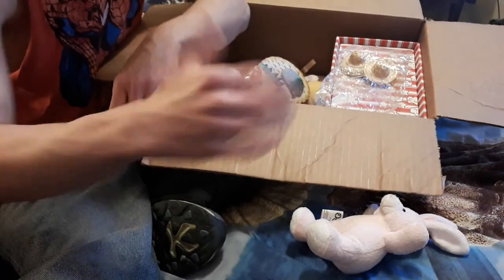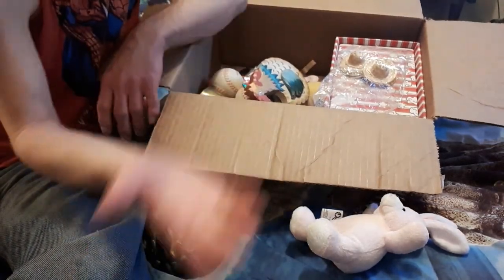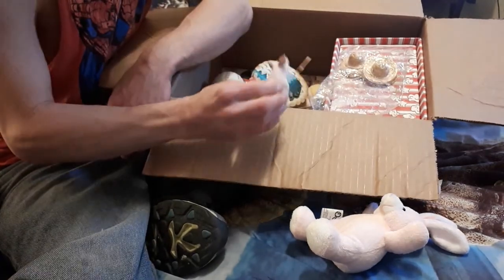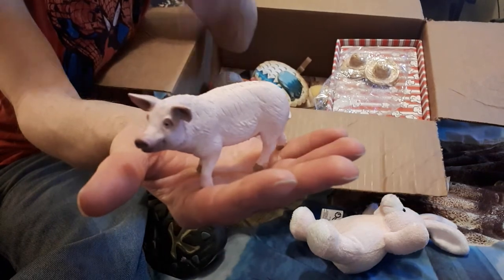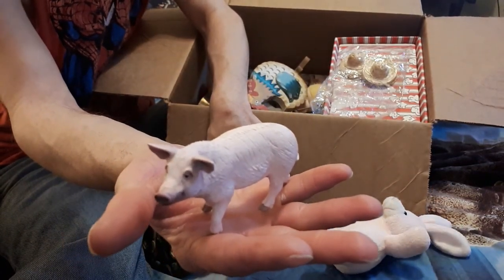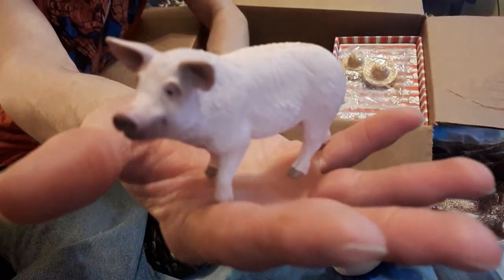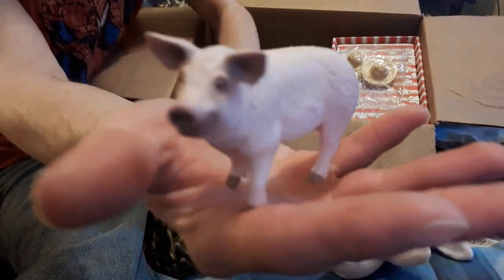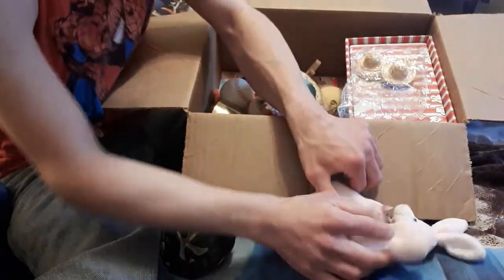Okay, for the second item that I reached in by my left hand is a pig. Again, for New Year's, because of being the year coming up, the year of 2020 is the year of the pig. So this will go into New Year's. Oink, oink, oink. I just had to. Okay, so that one was the second item.